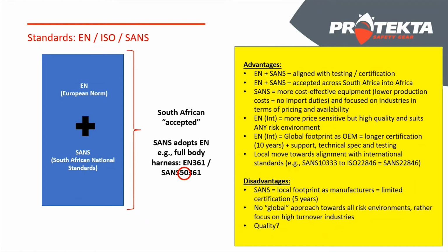But if you look at the disadvantages at the bottom of the SANS standard, SANS typically certifies everything for 5 years from date of manufacture. And obviously, at the end of the day, the international standards, with your EN certifications and your ANSI or Australian certifications, normally get up to a 10-year certification. That makes a big difference if you look at the longevity of the products, and the amount of time being on site where the guys can use them.